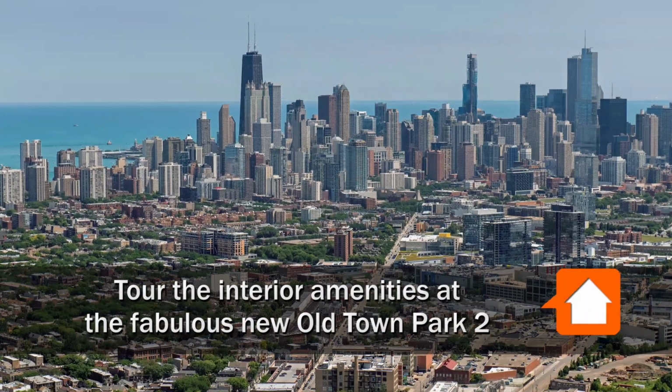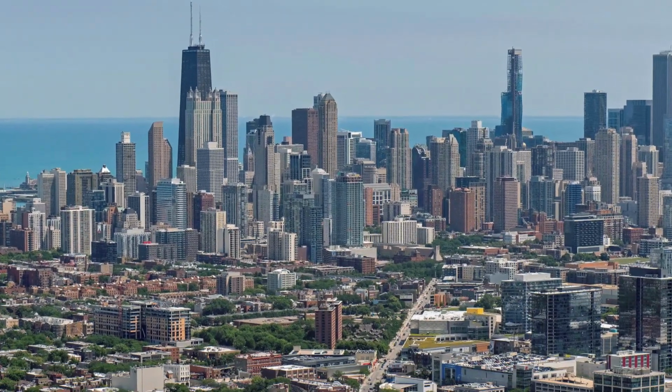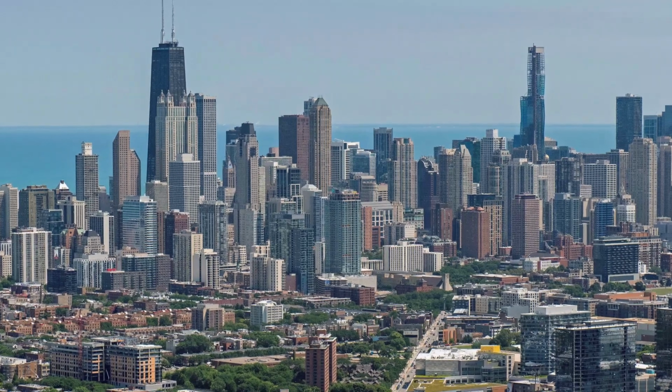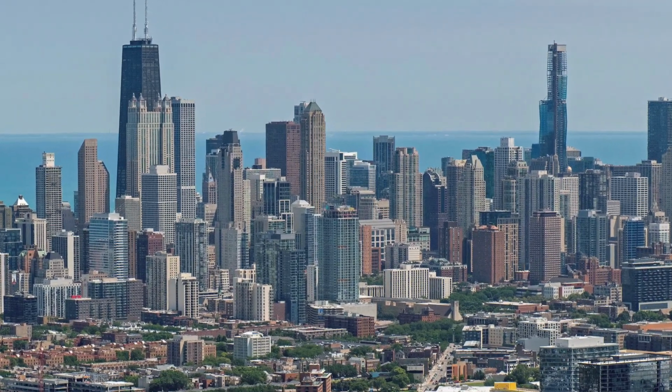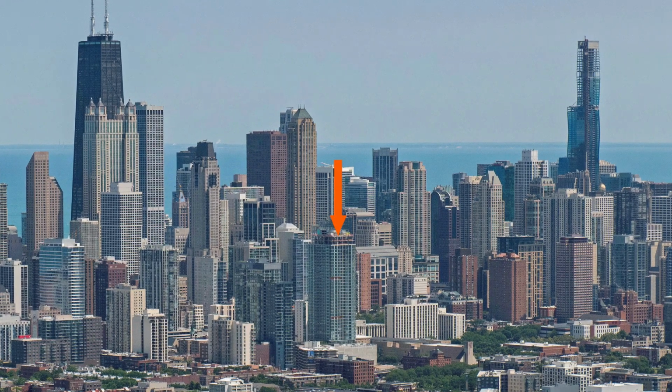I'm headed to a fun location close to the pedestrian-friendly Wells Street strip of bars, restaurants, and one-of-a-kind shops to meet Carly for a tour of the interior amenities at the fabulous new Old Town Park 2.